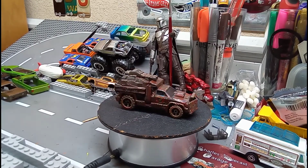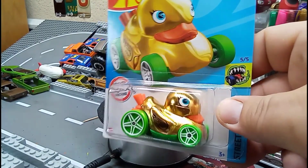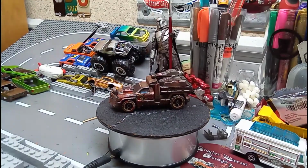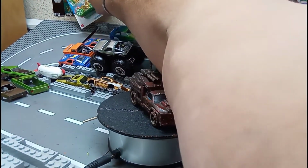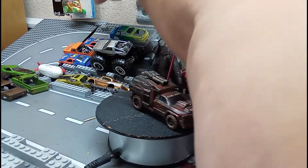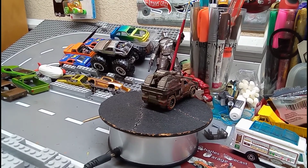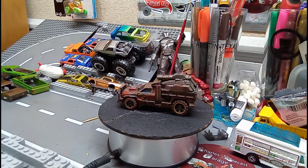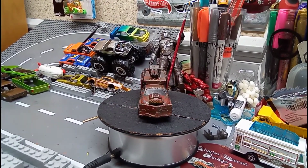And the only other thing in that box that I found, I did find the Golden Duck. Absolutely love it. I've been looking for it. So for right now, put that right. Boom. I'm gonna put the Golden Duck over there. Woo!